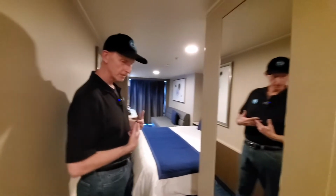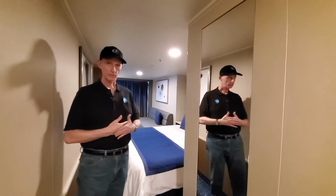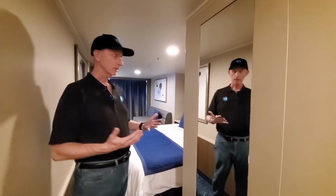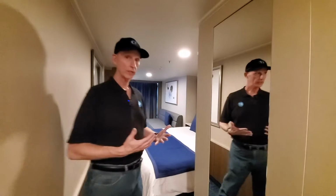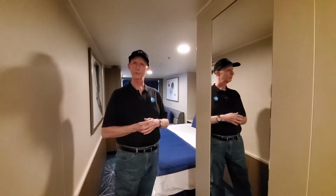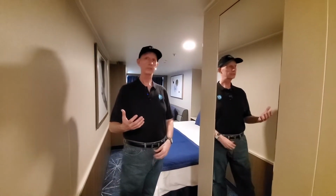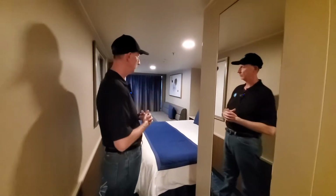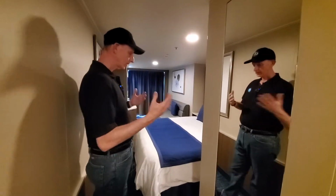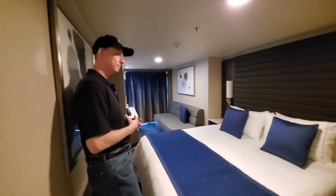Now my understanding is this stateroom is the same size as a balcony stateroom. The only difference is the bathroom. But this is what they call a mini suite. Actually, there's another term for it. It's not just a mini suite. Is it a spa mini suite? This is not a spa mini suite. Okay, so this is a mini suite. So if we come on into the bedroom, we have a full-length mirror here, which I think we talked about.